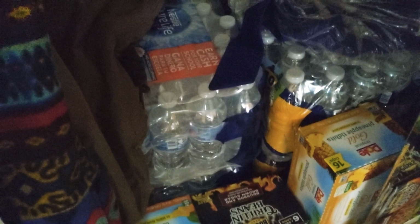Just gonna do it like this. But do you see back here how the cases of water are stacked from the floor all the way up? It's 4 cases on this side, 4 cases on this side. It goes all the way down, and then you have the canned goods in the front. That's the living room closet. Nobody would ever know unless you show them.